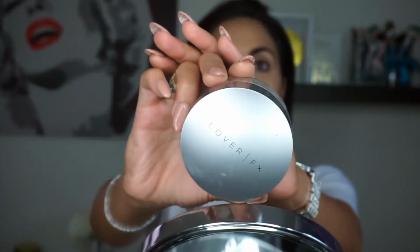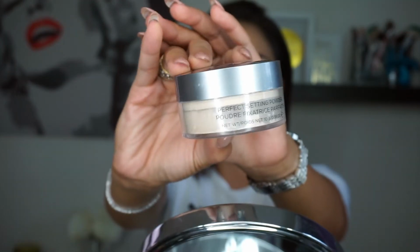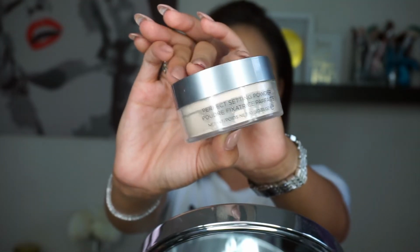So I'm using the Cover FX. Cover FX, this is new. I've only been using this for like the last month. It's the translucent powder. It's the perfect setting powder. I got this because of Jaclyn Hill's recommendation. She says it was probably one of the best setting powders she's ever used, and I might have to agree with her. It's the only one I've been using since I purchased it.